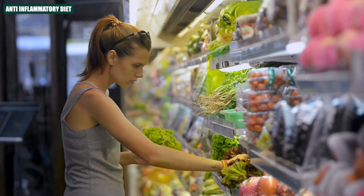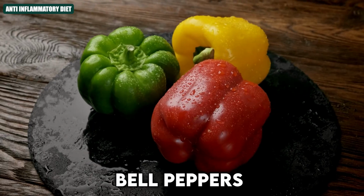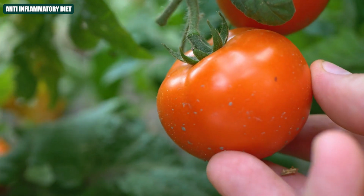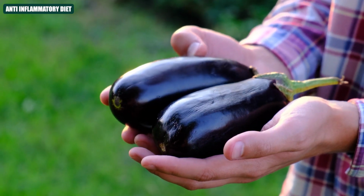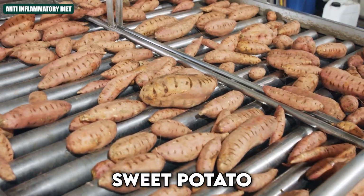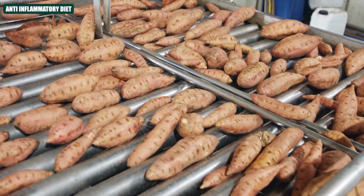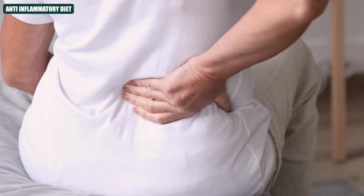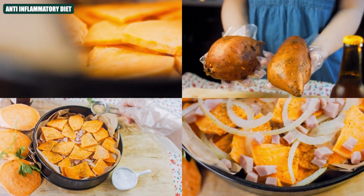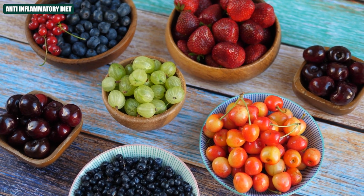While most vegetables are alkaline, some still have a bit of acidity. For example, bell peppers and tomatoes. Both of these vegetables can worsen your arthritis and gout. Besides these, eggplant and the English potato are acidic and should be avoided. The sweet potato, on the other hand, is safe to eat because it doesn't have the same effect as a potato. So, if you are someone who is struggling with arthritis or gout, you must let go of these vegetables for the time being. You can, however, have fruits because they are generally alkalizing.